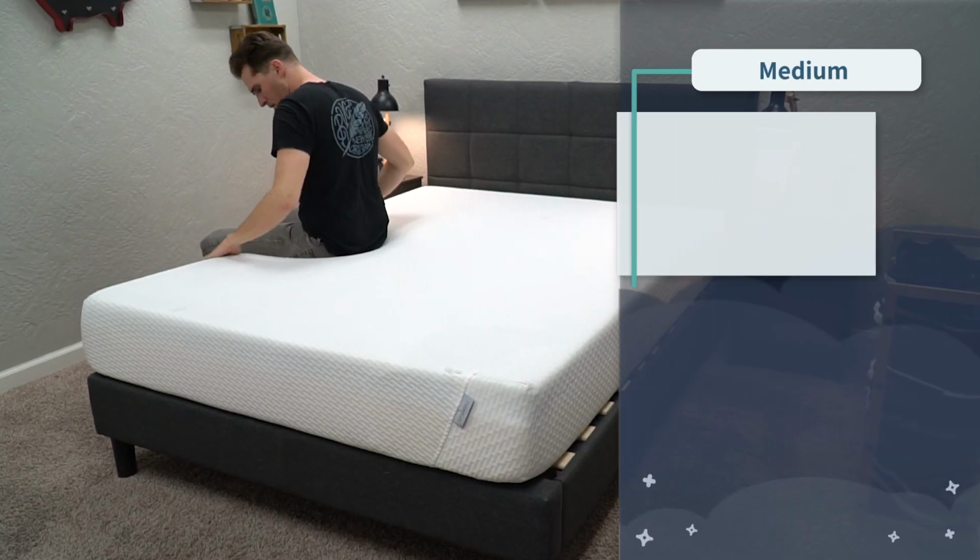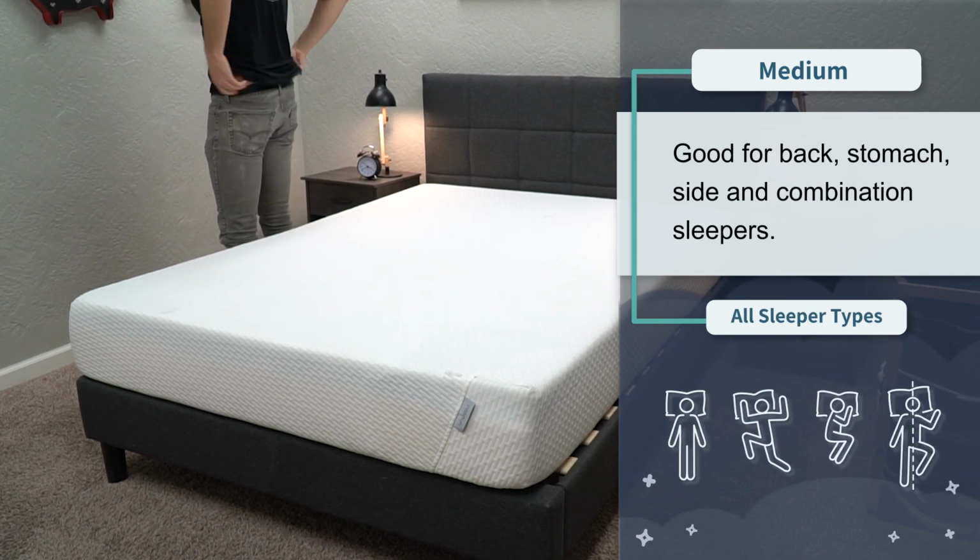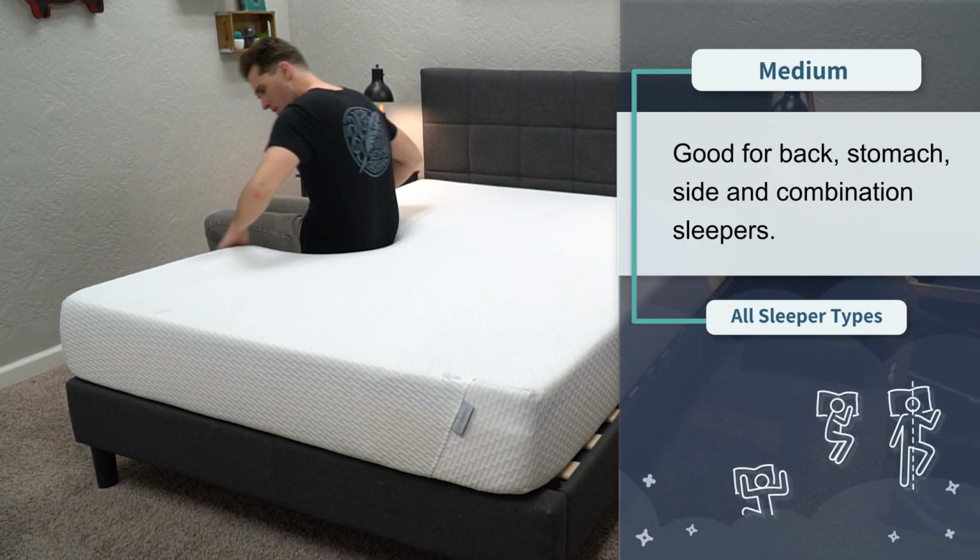Now getting onto firmness, this is one area where these beds are pretty darn similar. In fact, they're almost the exact same. Both of these beds are around a medium on our firmness scale, meaning they should work for all sleeper types: back, stomach, side, and combination. Now, if you happen to want a bed that's not a medium firmness, that's fine because both of these mattress brands make a number of different options.